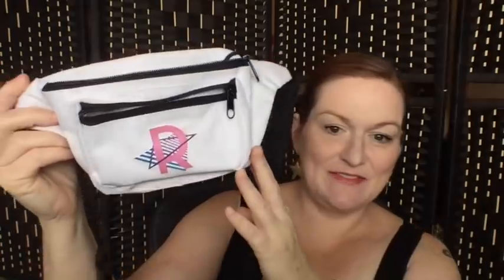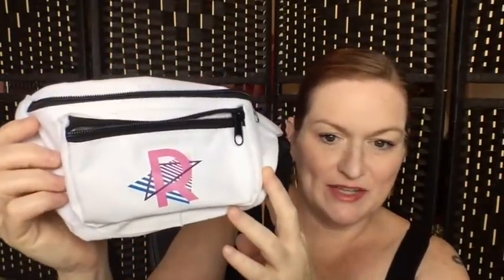Next up is this fanny pack. It's white. It's got this kind of retro 80s looking R on it. So I think somebody with this initial, Roxy or Rochelle or Rachel or whoever, is going to want a fanny pack with their initial on it. And I'm thinking it's in really clean shape. So I'll probably list it anywhere from $17 to $20. If you look, you'll see the print-on-demand ones are selling for like $25, $30, $35. So I think this will be a good one for 20-ish, 17, somewhere in there.